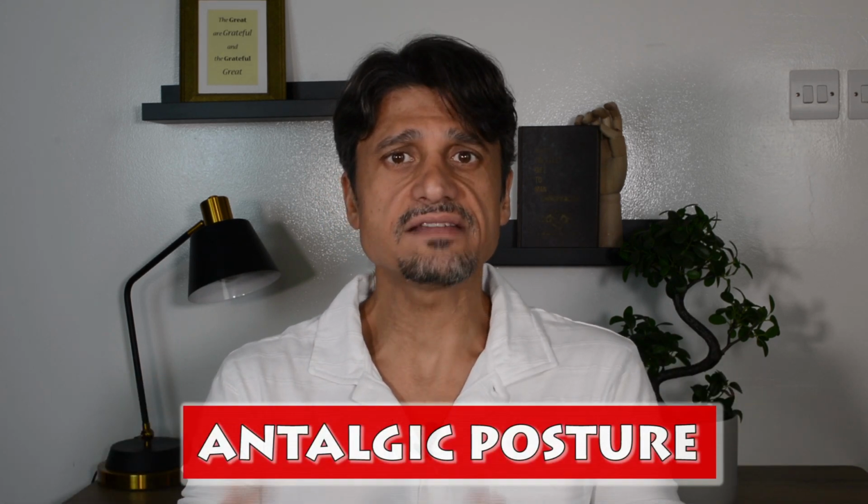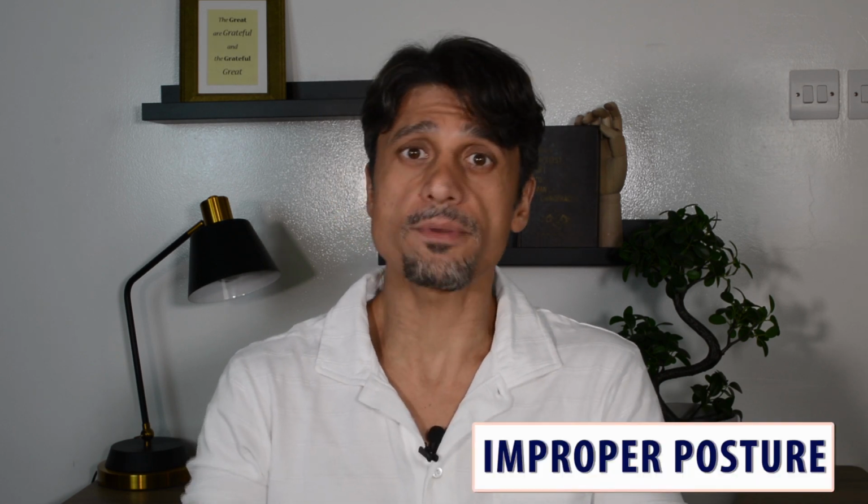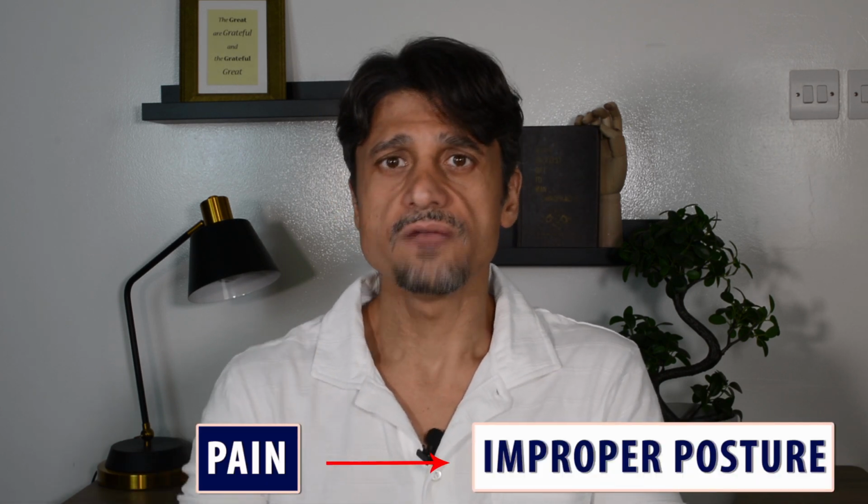If you are leaning like this and you weren't leaning like that prior to pain, that's called antalgic posture. That's basically incorrect or improper posture due to pain. You're leaning like that because you're in pain. Okay? So just think of it this way.